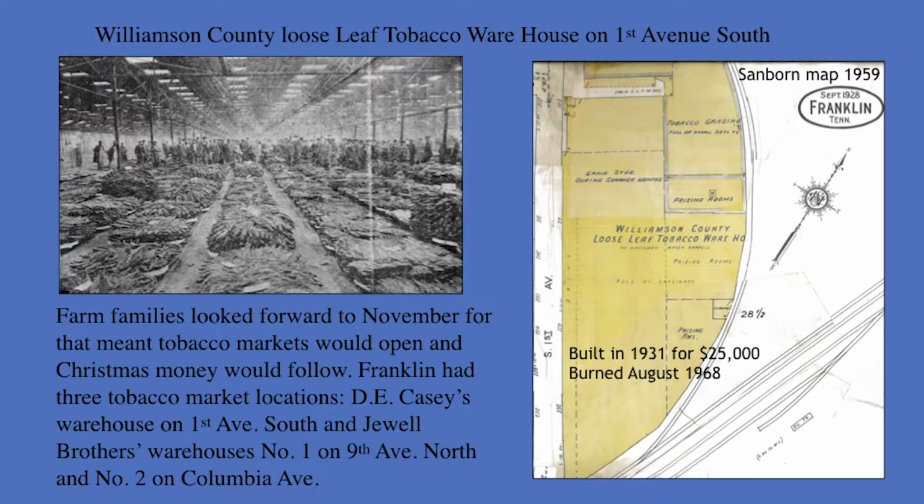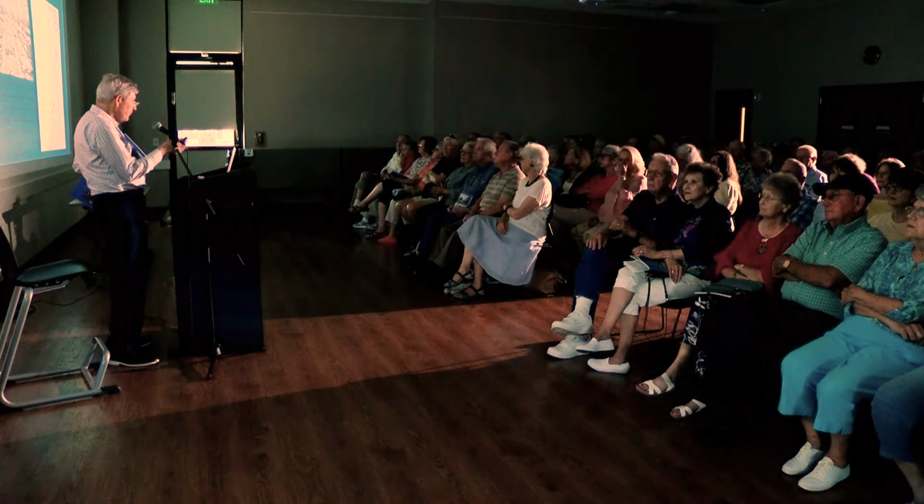And there were 3 warehouses that you could bring your tobacco to be sold. Jewel had two of them, one over at Hard Bargain and one out Columbia Avenue. And then the Williamson County Loose Leaf Tobacco Company and warehouse was on First Avenue South. And you can see what a large building that was. Unfortunately, it caught on fire. And that was in '68, I believe, and boom.